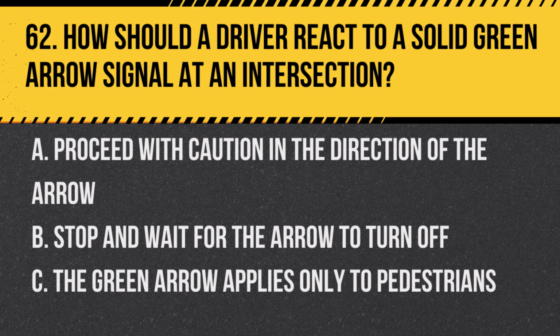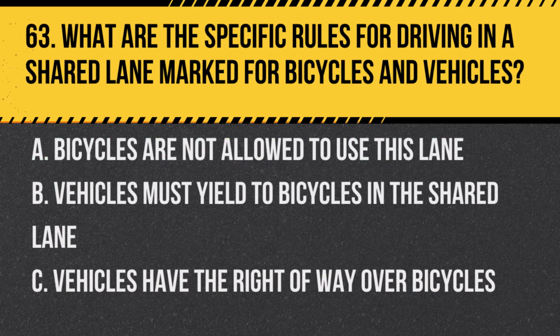Answer: A. Proceed with caution in the direction of the arrow. A solid green arrow indicates that you have the right of way to proceed in the direction the arrow is pointing. Question 63. What are the specific rules for driving in a shared lane marked for bicycles and vehicles?